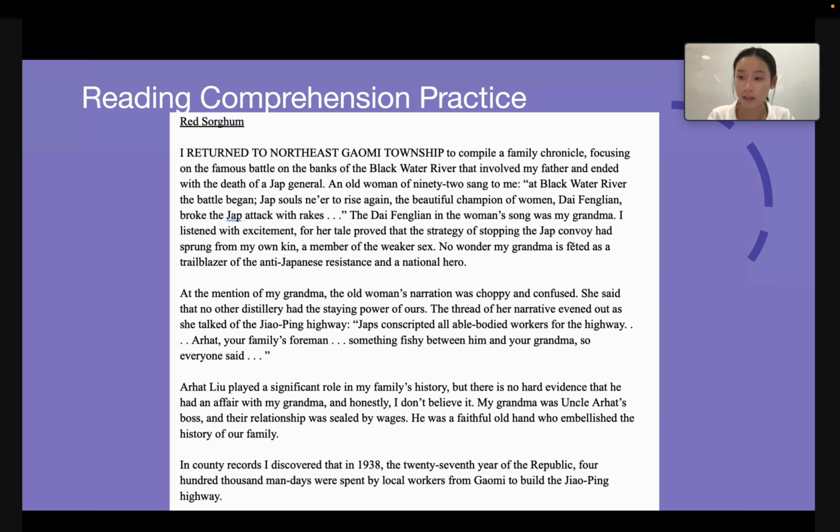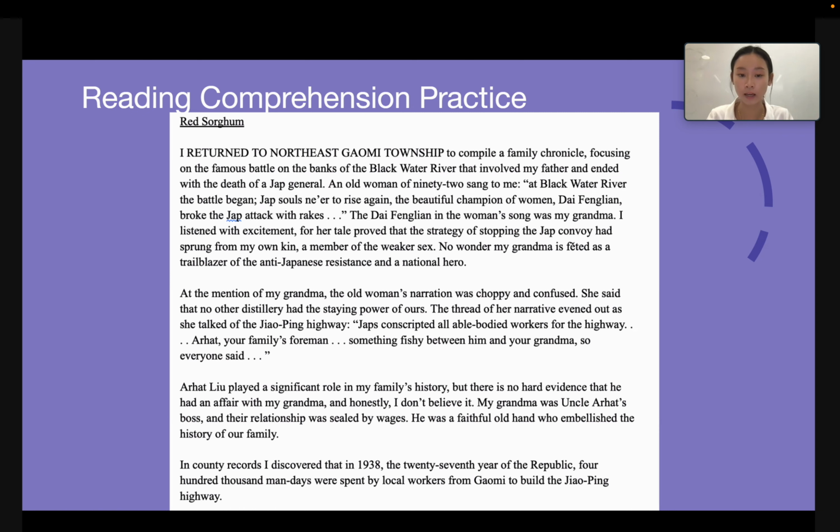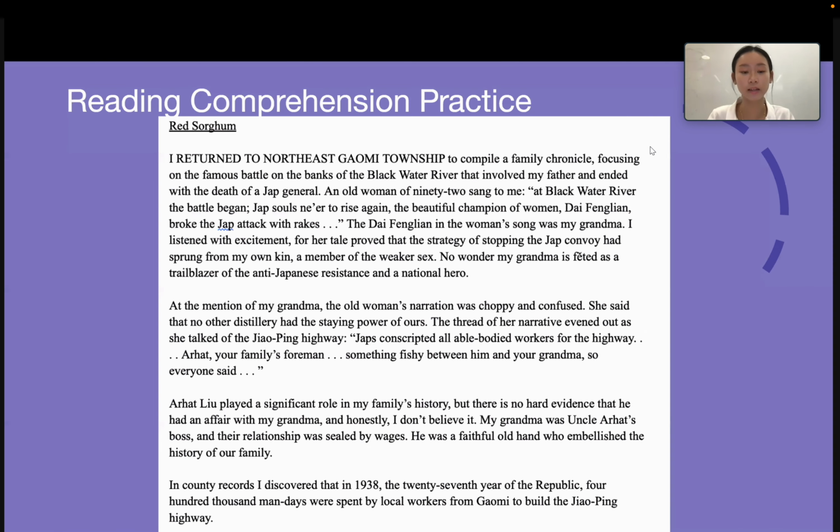Interesting. In this topic sentence, well, we're introduced to a more in-depth look at a character, Ah Hat. So we can assume that this is what the remainder of the paragraph is really about, and we are correct in that. It's talking about the relationship between grandma and Uncle Ah Hat. Interesting. Then we'll move to our final paragraph.